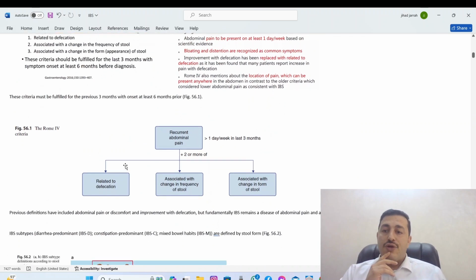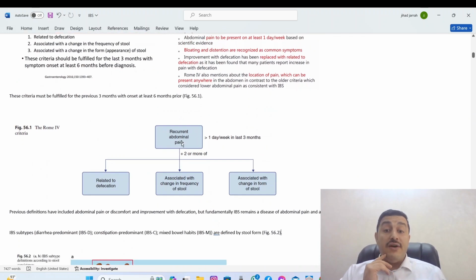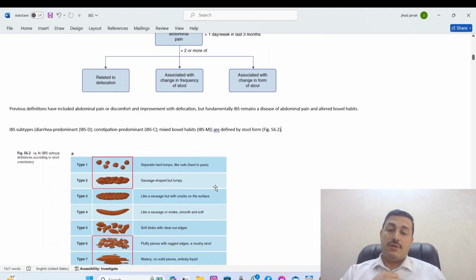This is, again, a review of the Rome 4 criteria. We said recurrent abdominal pain at least 1 day per week for the last 3 months, with the onset before 6 months, and two or more of the following: relation to defecation, association with change in the frequency, and change in the form of stool based on the Bristol classification. Form, consistency, as you want to call it.